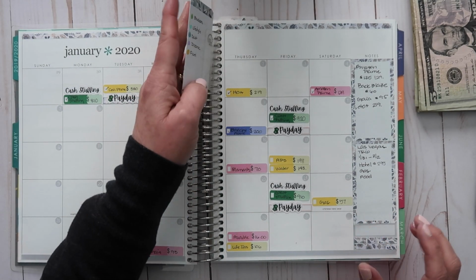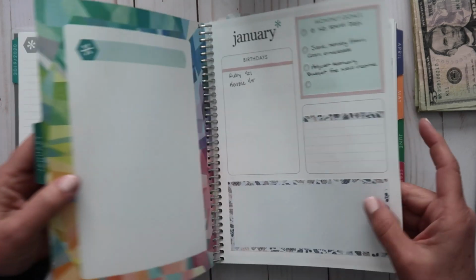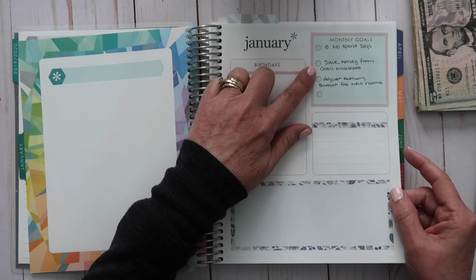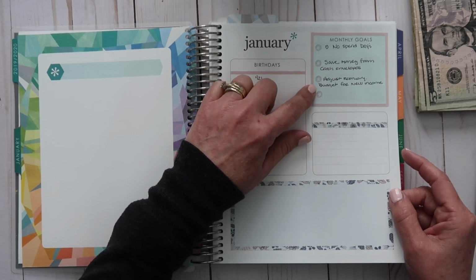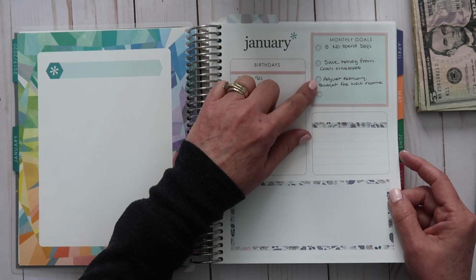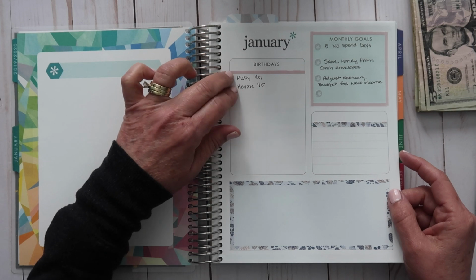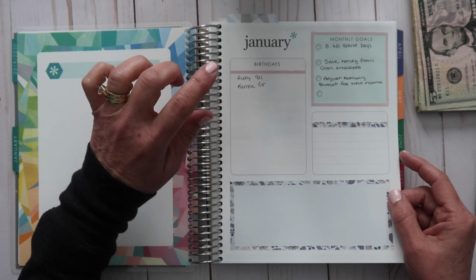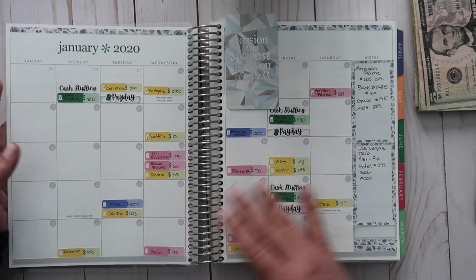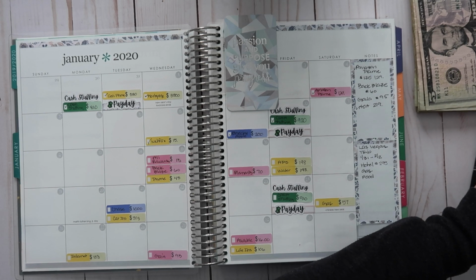I do want to start with one of my goals for this month, which was to have no spend days. My goal was to have 5. Number 2 was to save money from cash envelopes, and number 3 is to work on my February budget because we will have different incomes for February. I had 2 birthdays this month. I have not yet got them gifts because this one surprised me, and this one I need to mail to her. So I know I need to do those. But as far as no spend days, we're going to start with those.